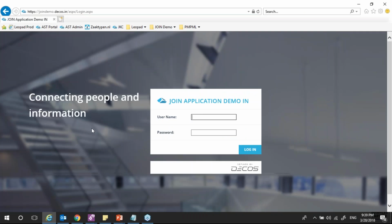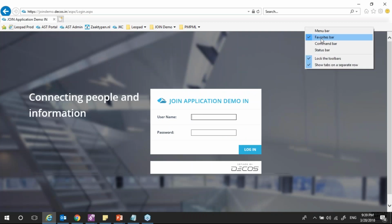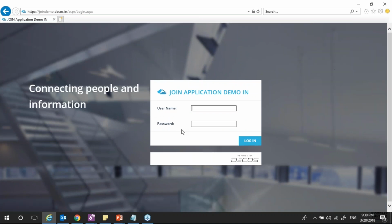What you see on your screen is an Internet Explorer screen where you see the Join application. It's a web-based solution and can be hosted in the cloud as well. You can save it in your central servers so that the data is centralized. It can be integrated with your Active Directory so that your usernames remain the same. It also supports single sign-on, so users don't need to key in the username again. As soon as they open the portal, they are automatically logged in.